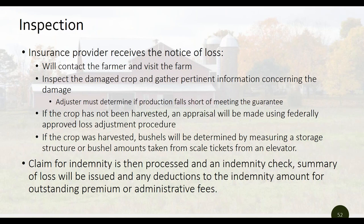If the crop is harvested, bushels will be determined by measuring a storage structure or from bushels taken from scale tickets from an elevator. Once all that is done, the claim is in process, and an indemnity check and a summary of loss will be issued, along with any deductions to the indemnity amount for outstanding premium or administrative fees.